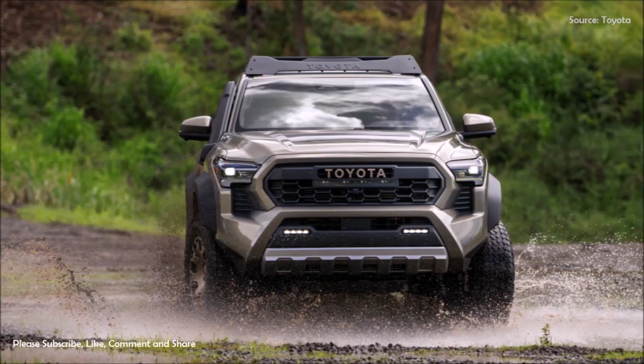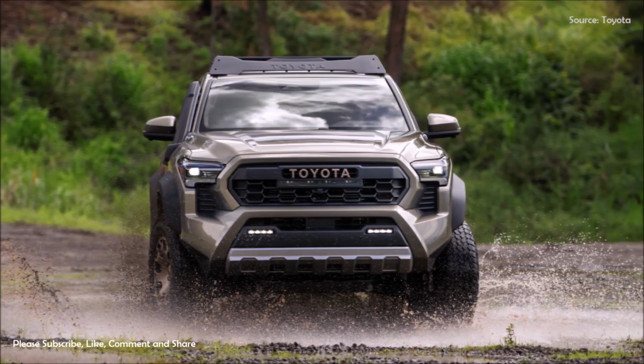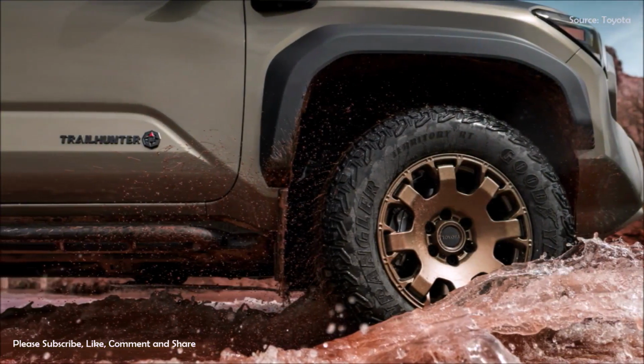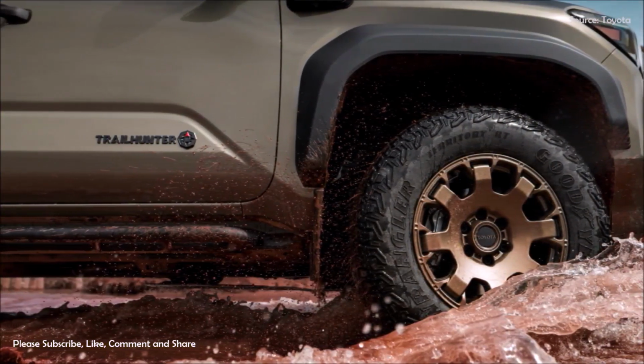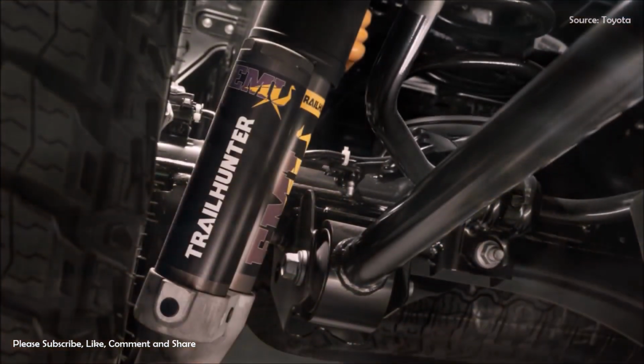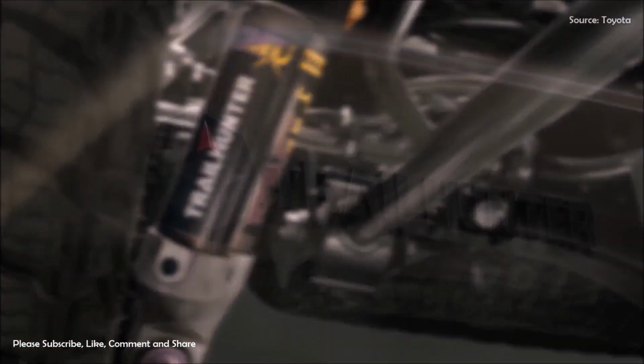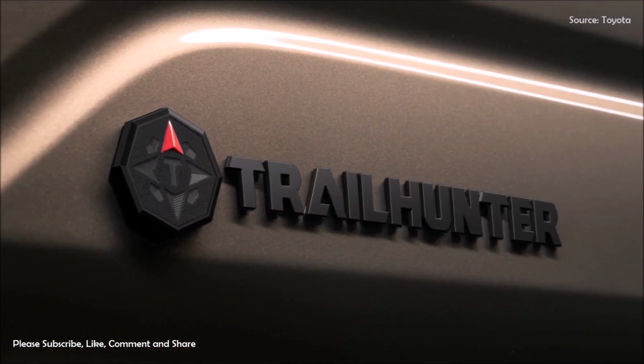Finally, the all-new 2024 Tacoma Trailhunter will go on sale in early 2024, and the manufacturer's suggested retail pricing will be announced closer to the on-sale dates. The Trailhunter will likely rival the likes of the Ford Ranger Raptor and GMC Canyon AT4X, with price tags north of $50,000.